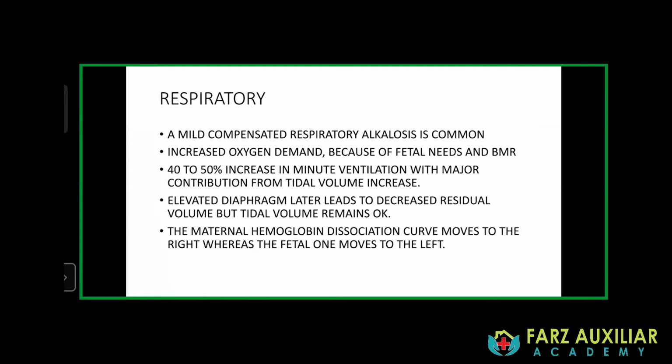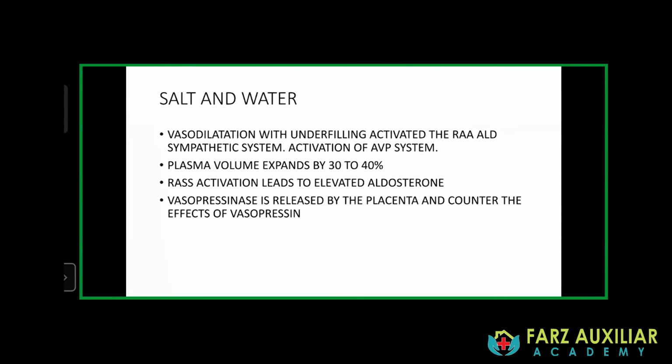But as soon as it goes into the fetal circulation, the curve moves to the left. So there is offloading of the oxygen. So the fetal oxygen curve moves to the left. There is preferential offloading of oxygen, whereas the maternal one moves to the right. So you can say the mother first wants to give the oxygen to the baby and then only use it for herself. What about salt and water?